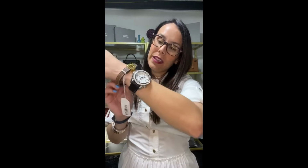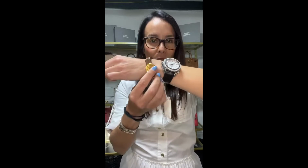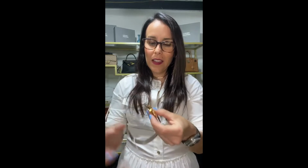So it's still a little bit too big for me, but a great piece to stack, a very classic Hermes color, and a bracelet that you won't see as often anymore because I just don't think they make these anymore. And I love the clasp, which let me get closer to you guys so you can see. And close it again.